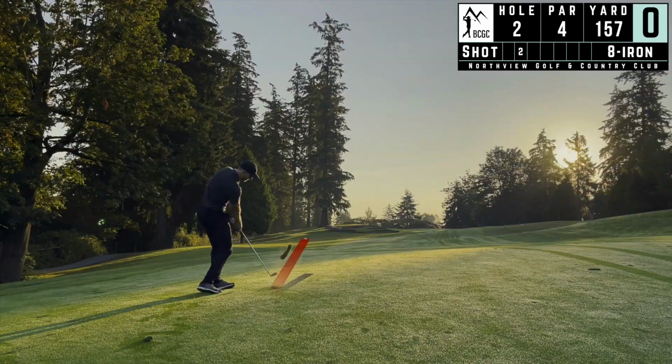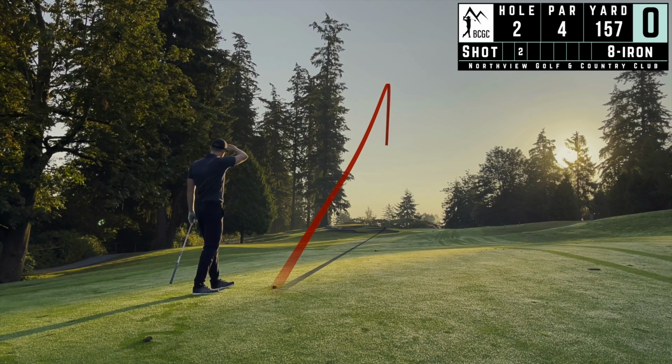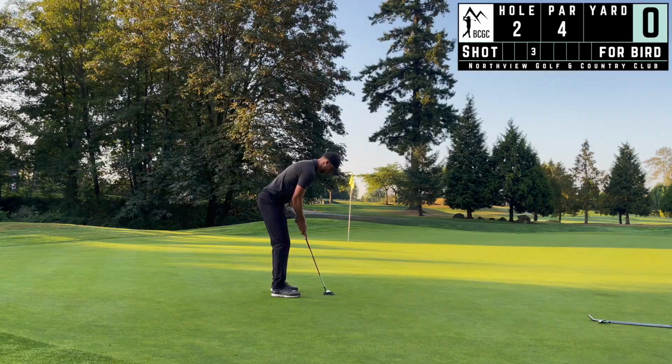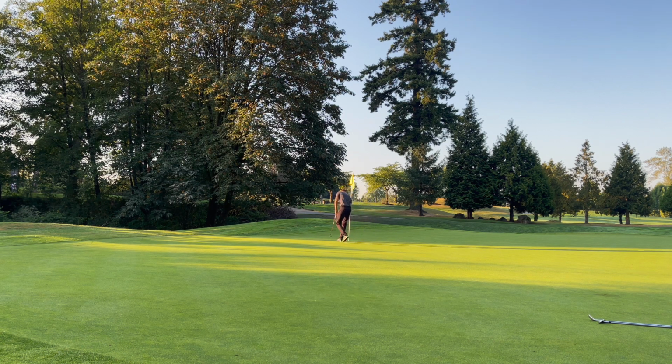Little knockdown 8-iron punch with an upsloped lie. Wanted to play that a draw. Did. It kind of moved to that back left side of the green. And then in this case, had another look at birdie. Walking away with a 2-putt par yet again.